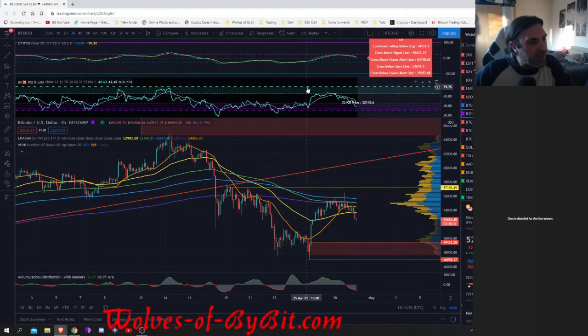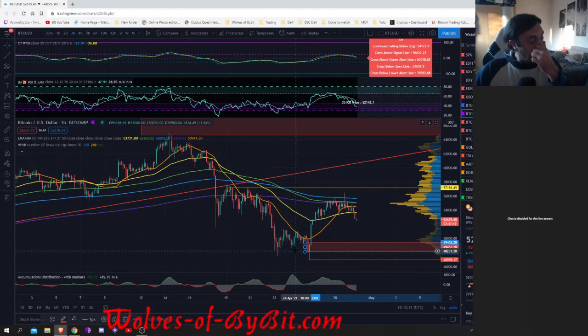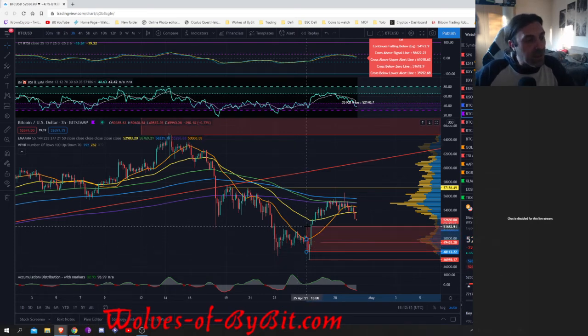So for this one over here, it looks like this has already been measured out. This local low over here lines up with the red box. This one comes up to 50,150.